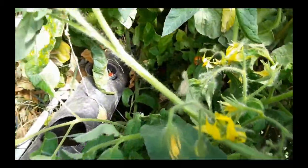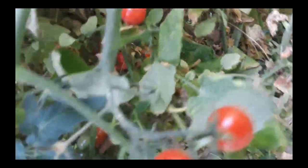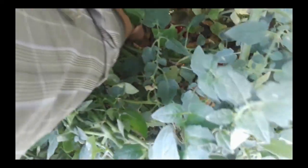And let's see if I can see any here that are about ready to be picked. Yeah, there's a Brandywine way back in there. Let me see if I can reach in there and get that one. See, that would have been back in here somewhere. Let's see if I can find it. I know I saw it out there.